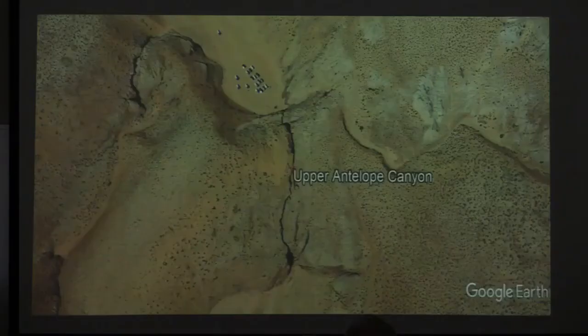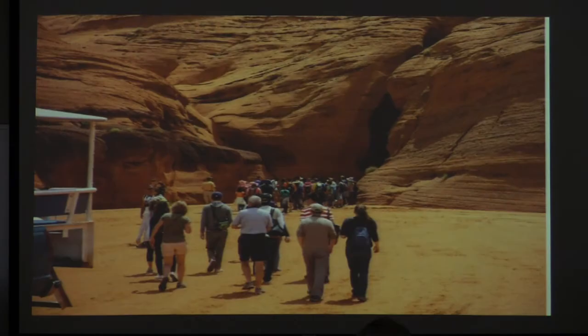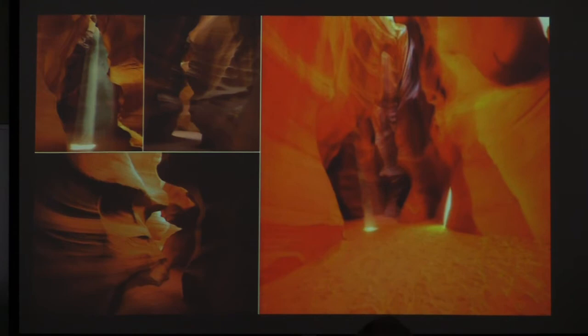The entrance fee at the upper Antelope Canyon is about twice that of the lower slot canyon. However, you are driven to the upper canyon from a parking area. There are no stairs. Is that per vehicle or per person? Per person.